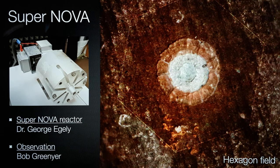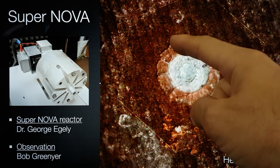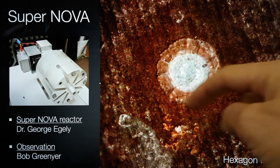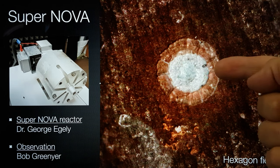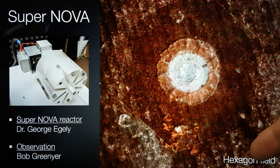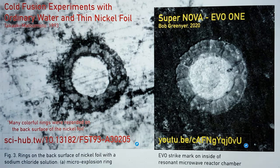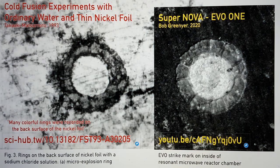The features that I pointed out were the central zone here with this kind of segmented outer area, and then this field area where it's smoother, or less mottled than the area around it. And this appeared to be in a hexagon shape. Here is the Matsumoto micrograph from 1993 and the one I took here in 2020. So you can see the comparison there in grayscale.